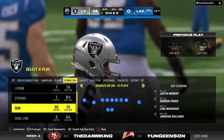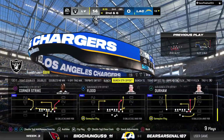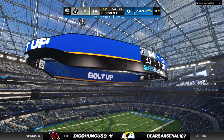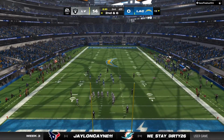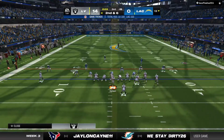Timing is so important on a route like this because he's going to line up out right and then cut straight across the field. I think the ball might have come out a count or two too late because by the time he was able to secure it, not much of a chance to turn it upfield. Second and 6.